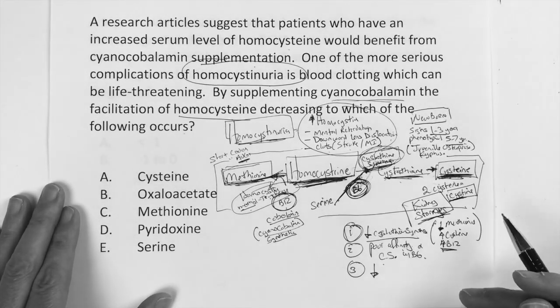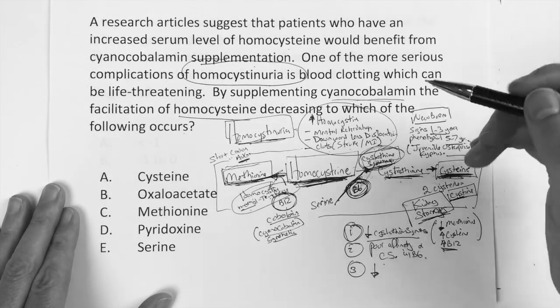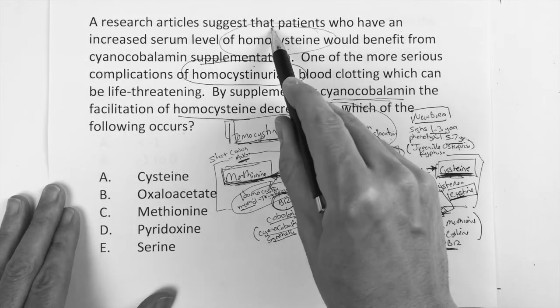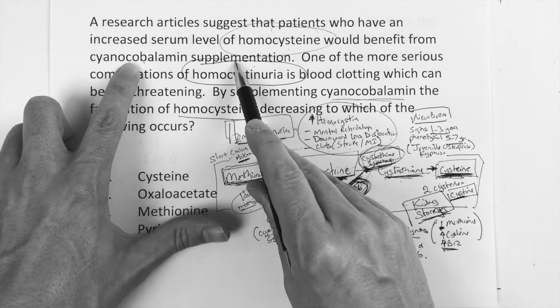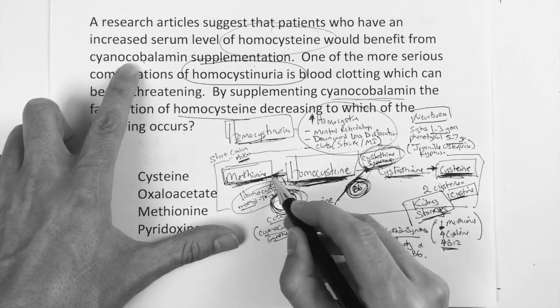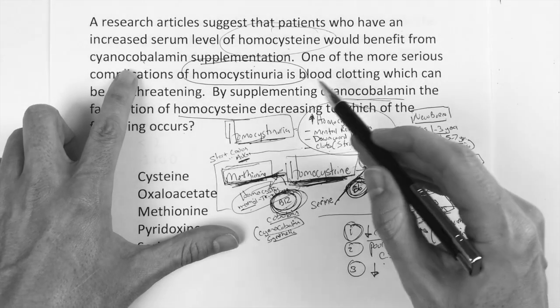Now, that was a lot, I know, but back to the original question. Research article, patients have an increased level of homocysteine. We benefit from cyanocobalamin supplementation. Good. Well, we know that, right? If we have this, we give them B12, it helps. It just helps go that way.